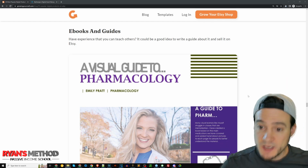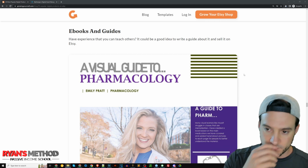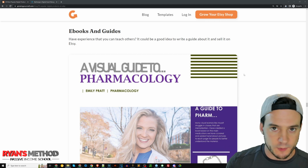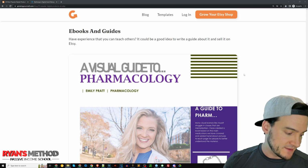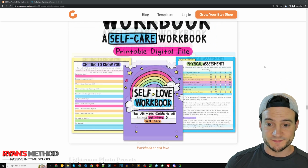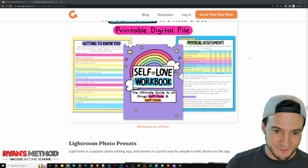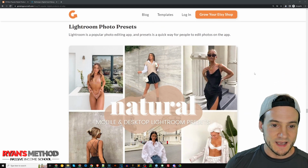Ebooks and guides, why not? And hey, it's easy to publish ebooks, guys. Just go to Google Drive, make a Google Doc, the Microsoft Word equivalent, and then when you're ready to export, just do File, Save as PDF, and then you're good to go. Workbooks. All right, so self-love workbook, getting to know you, physical assessment, so lots of directions, take that.